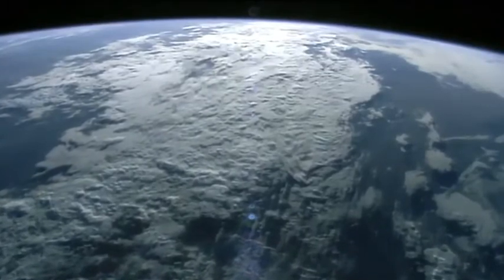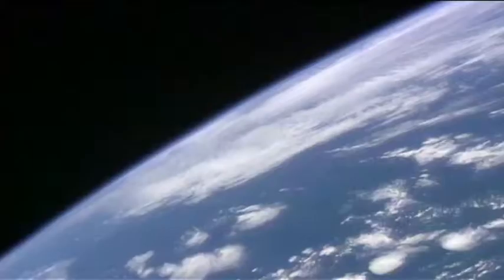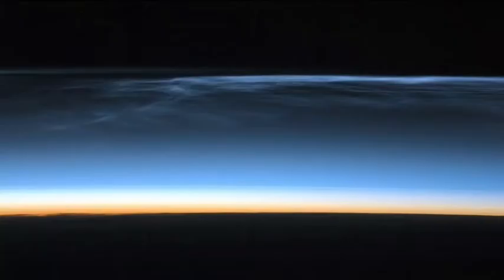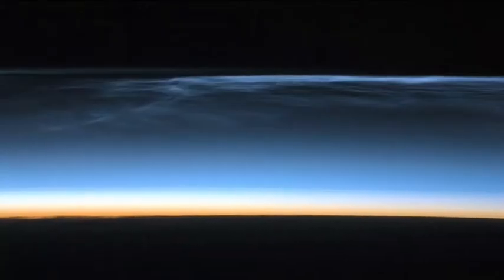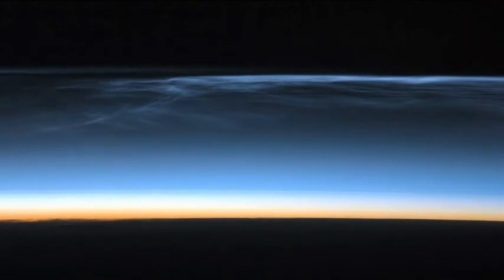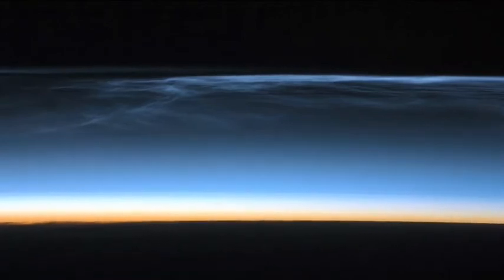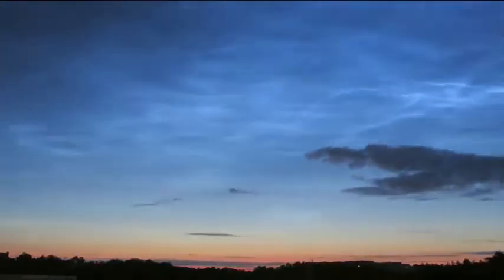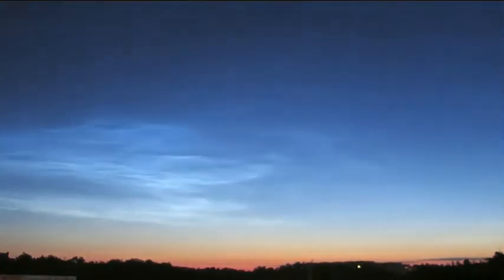They are some of the last things astronauts see as they leave the atmosphere and cross the boundary to space. Thin, wispy clouds, in the last place you'd expect to find them. But you don't have to be a spaceman to get a look. If you're near the poles of the Earth during summer, you might catch a glimpse. They are the highest clouds on our planet.